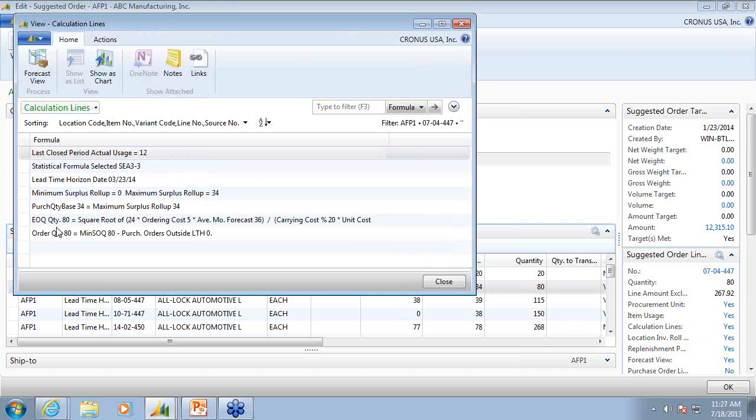But it also calculated the economic order quantity. Economic order quantity is a variable that you can set and say, do I want to use it for this item? Do I not want to use it for this item? And it works based upon the cost of money and the cost of this particular item. Let me just stretch this out here so you can see the balance of this calculation. So here, this item is looking at an ordering cost.